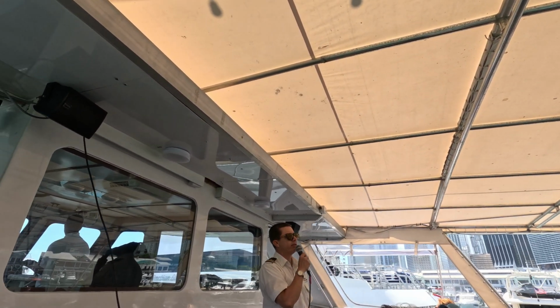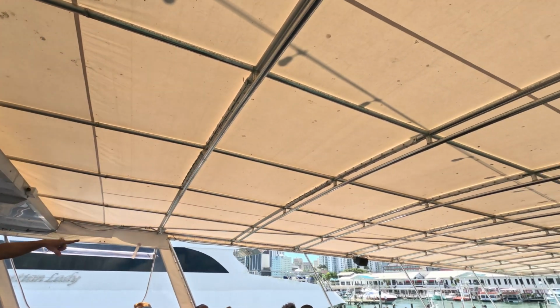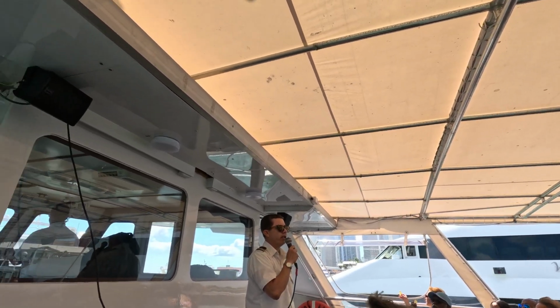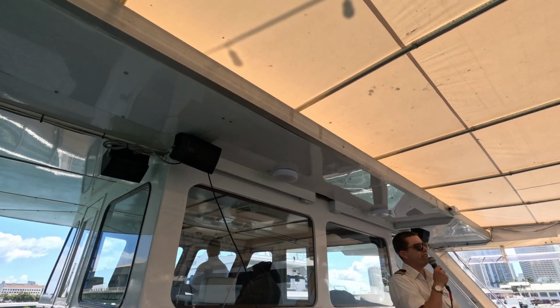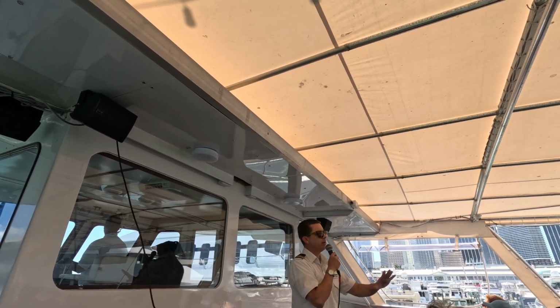There's 150 life jackets located all the way back here on the upper deck, last bench. 2 bathrooms downstairs, back of the boat. And for the smokers, guys, this is a family boat, and the tour is only 90 minutes, so there's no smoking allowed on this boat, okay? 90 minutes, that's it.